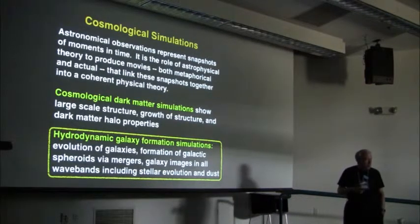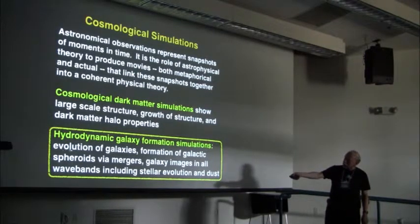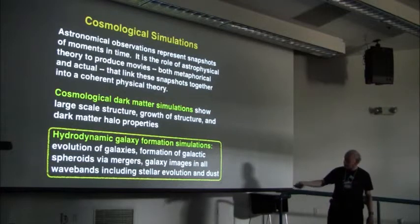And at the end of the lecture, I'm going to tell you about what we think is the future evolution of computing. But anyway, the purpose of these is to study the evolution of galaxies, formation of galactic spheroids via mergers, galactic images in all wavebands compared to observations, including stellar evolution and the effects of dust.